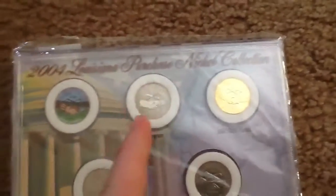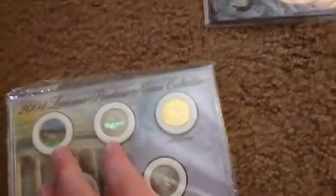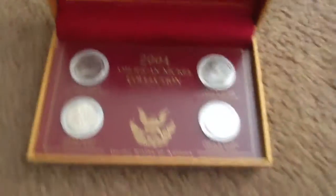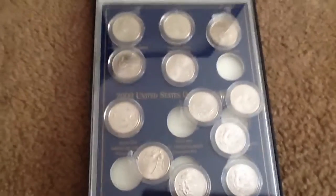Then we have the American Indian, some more Indian head cents. Then we go to the Louisiana Purchase nickel collection. We have a colorized, a hologram, a 24 karat gold plated, and then just uncirculated. And then I have an American Bison one of nickels, which is pretty much the same. And there you have it. And then I have this one, which I showed earlier, 2004 nickel uncirculated. And then this is all messed up, but it's the United States territorial quarters, all uncirculated. I have to fix that later.